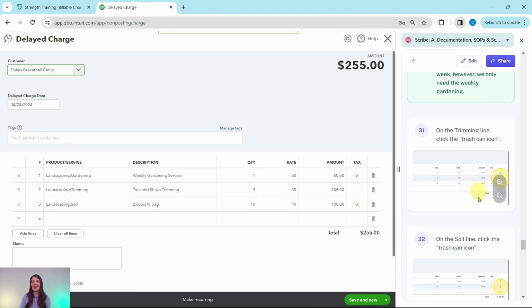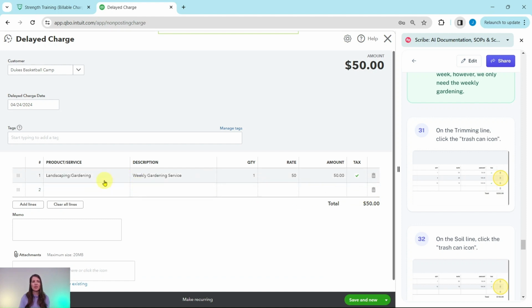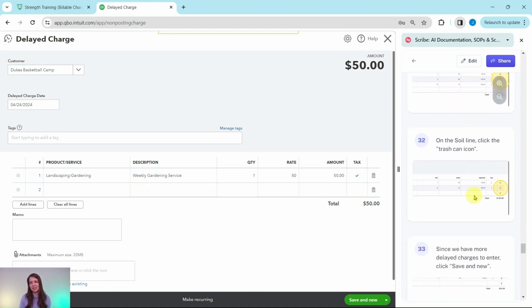So on the trimming line and the soil line, we want to click on the trash can icons. Those are right here. The second line has the trimming. Click on that trash can. And then for the soil one, click on that trash can. And now we're only showing the gardening service.